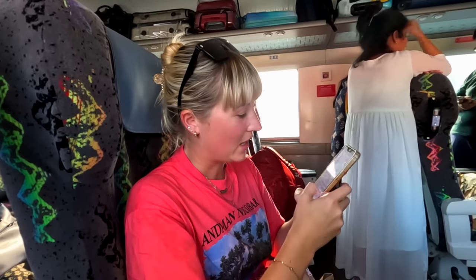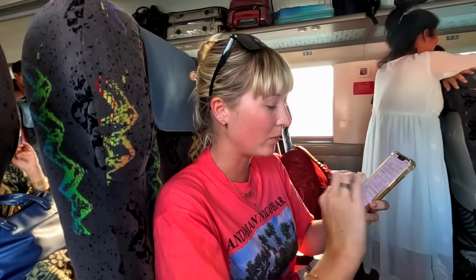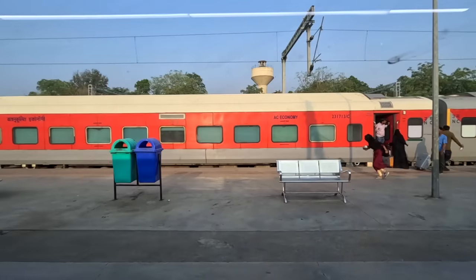I was just looking at our ticket just to check the price. And yes, food will be included because we have vegetable food option on here. But it was 4,700 rupees, which is about £47 for a 6-hour semi-high speed train journey with this much space. Brand new. It's so new. I think it's such good value. This is why you need to travel India by train.